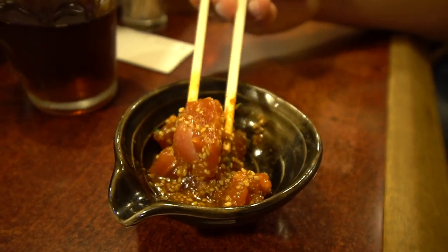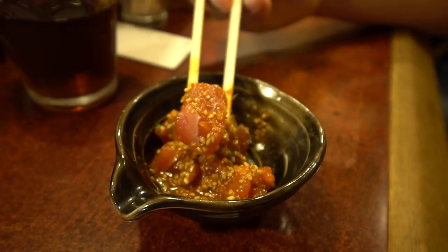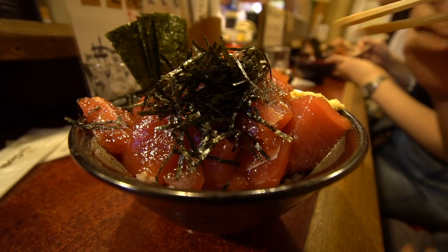It almost has a little bit of a sweetness in the marinade, and it's really soft. Well, that's really, really good. And this is just an appetizer for what's to come. Our sashimi bowl has arrived, and check this thing out. It is a thing of beauty.